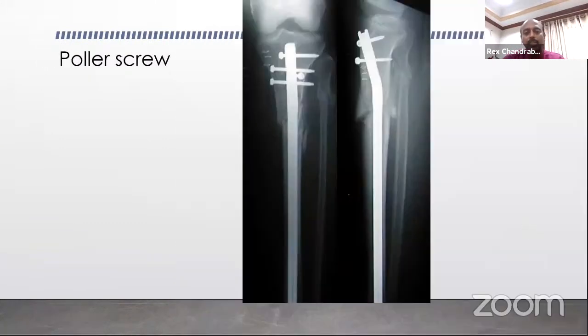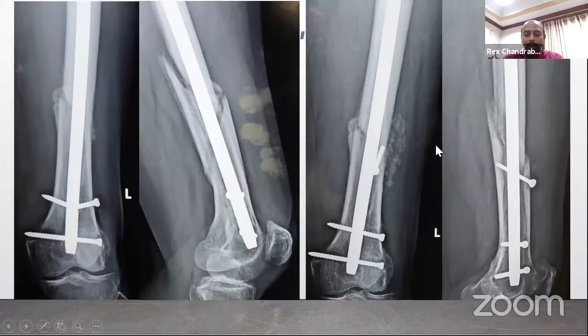And this is a clinical example where I put a screw more lateral to push the nail more medial to prevent more varus. And probably if I had put a screw here, even this reduction I could have achieved.